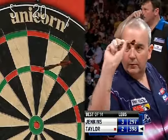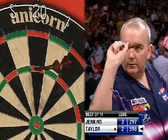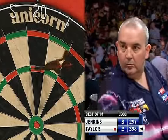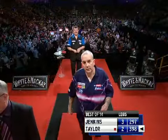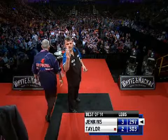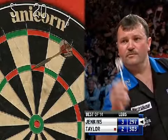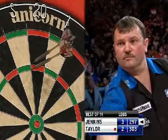I think those last 6 darts from Jenkins have summed up his Premier League season. A maximum followed by 24, which is why he's always been struggling down the bottom reaches of the table. 6 consecutive defeats at one stage in the Premier League, and as we mentioned, that was it, chance gone.